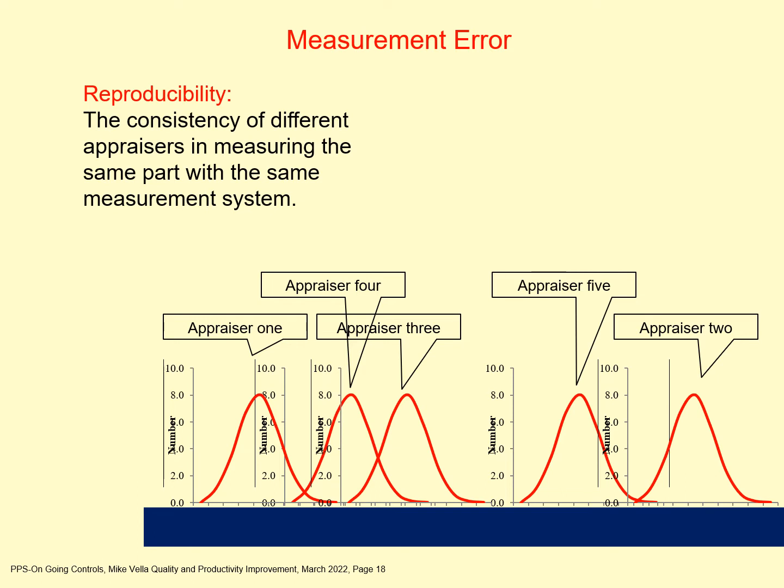Accuracy, repeatability, now we're going to be talking about reproducibility. Again, consider the distributions, and they're all done by different appraisers, appraiser 1, 2, 3, 4, and 5. So reproducibility is the consistency of different appraisers in measuring the same part with the same measuring system. Accuracy, repeatability, and reproducibility.